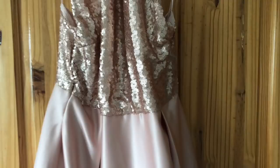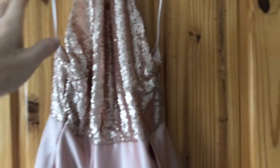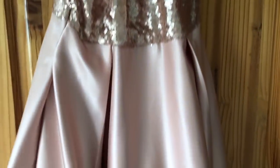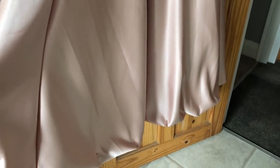So bear with me. Probably not the best view that you're going to see, but this is the bridesmaid dress for the girl in France. So obviously that's the front, the skirt. It all needs hemming and a really good pressing yet. So I've just pinned the bottom and I'm going to put that on my mannequin a little bit later and make sure that's all even and then get that hand sewn today.